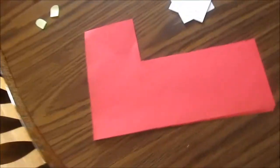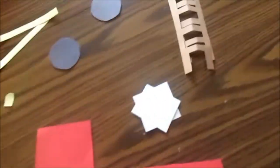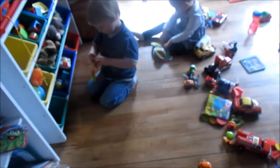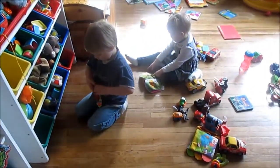Seriously, it took me 5 minutes to cut out. The red part will just be for the body. Those are windows, a ladder, a couple tires, a stripe, and a little light for on top. Gotta keep it simple for them, but I think they'll love it. Finish cleaning up those toys, and then we'll go do a car craft.